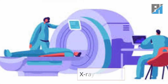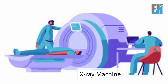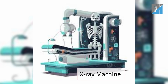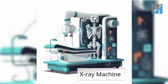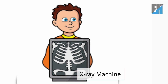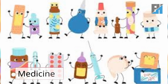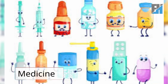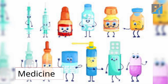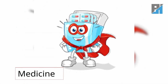X-ray machine, a big machine that takes pictures of bones inside your body. It is spelled like this, X-R-A-Y-M-A-C-H-I-N-E, X-ray machine. Medicine, pills or liquids that help make you feel better. It is spelled like this, M-E-D-I-C-I-N-E, medicine.